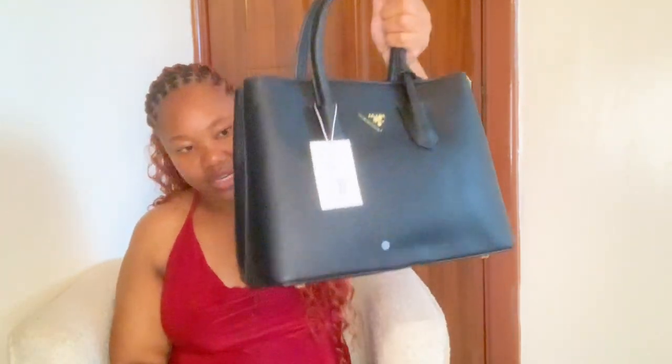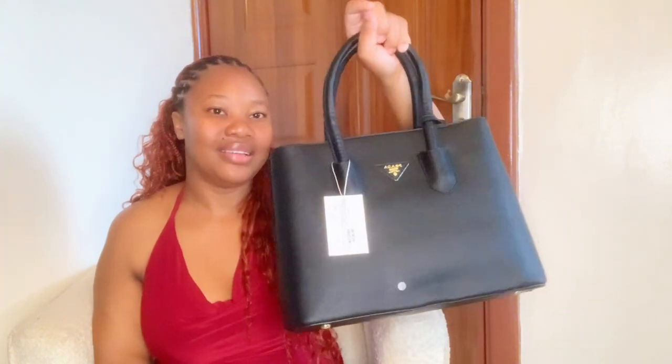I have nothing much to say about it. It can fit literally everything. It can fit a mini laptop, it can fit a tablet. You can dress it up, dress it down, but I believe this one is more for dressing it up in official wear. So this one is the check grabber. I believe the first few bags that I've gotten from Bev, I unboxed them last year.